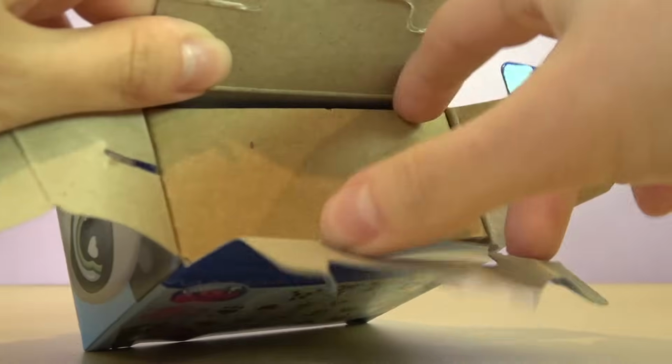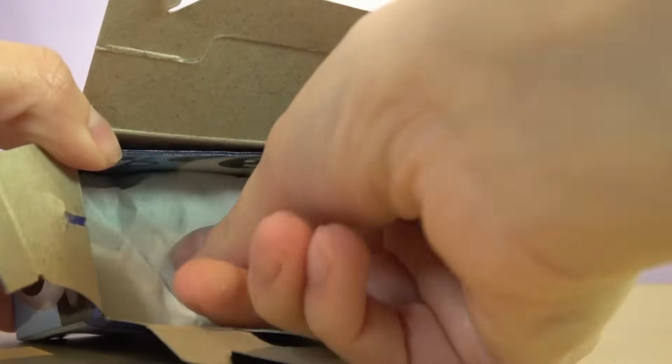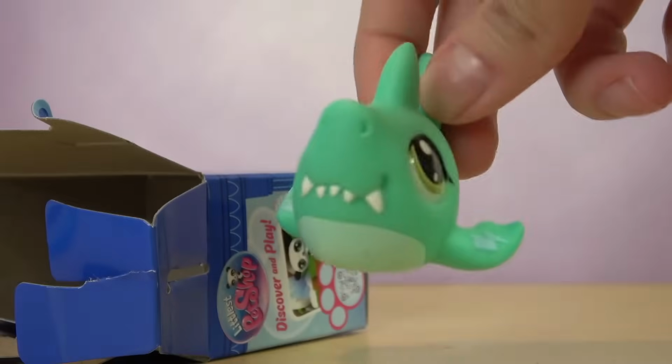I feel like a child on Christmas once again, like when you open presents. That's just the feeling that blind boxes elicit, the feeling of surprise. You don't know what to expect until you actually open it. Oh, okay, I was off again. It looks like we got... Ooh, oh, watch out. Jaws, it's making its way downtown with this LPS shark.